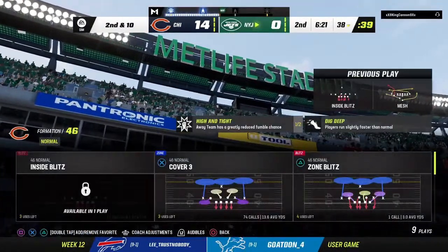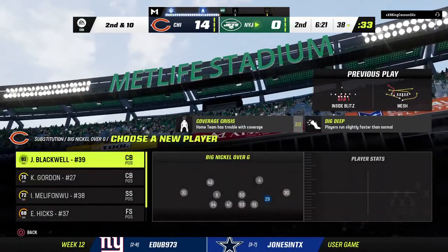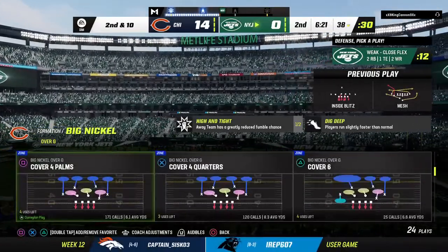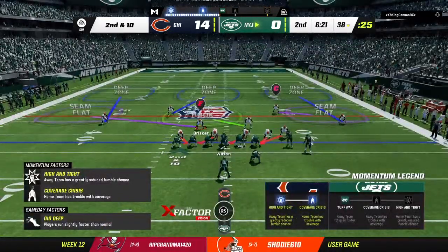Some of the fans here don't seem too happy about what we've seen in this first half. No, not at all, and I understand why. They look lethargic, out of sync, and it shows on the scoreboard. So now 2nd and 10 after the incompletion on 1st down.